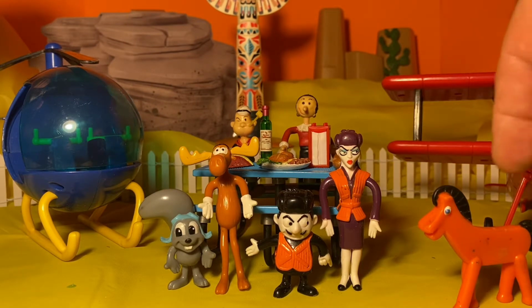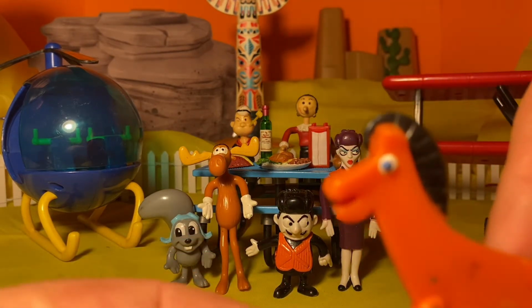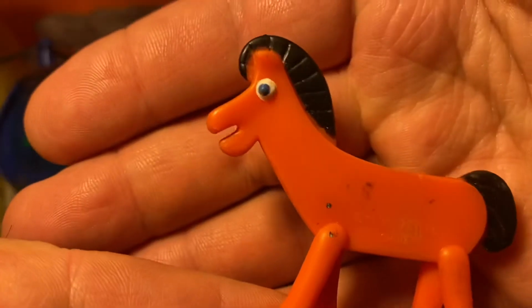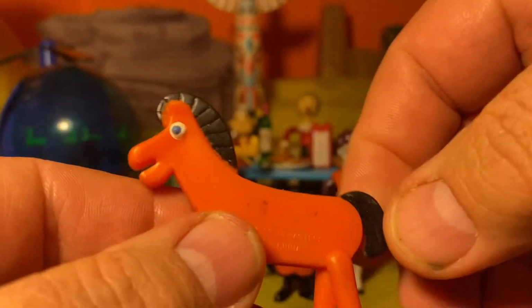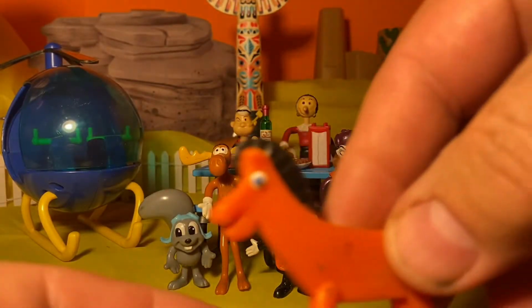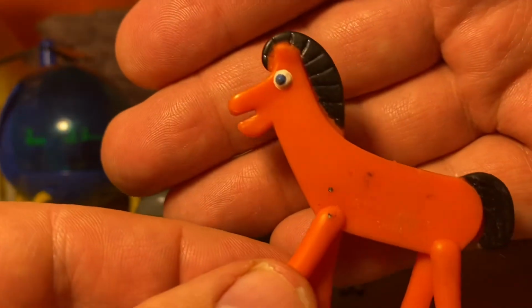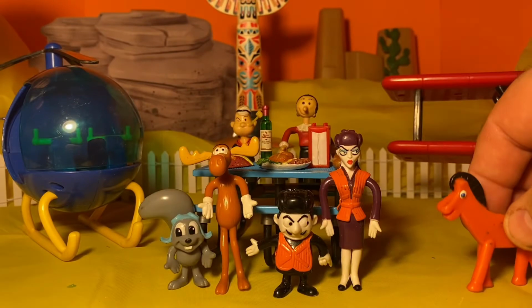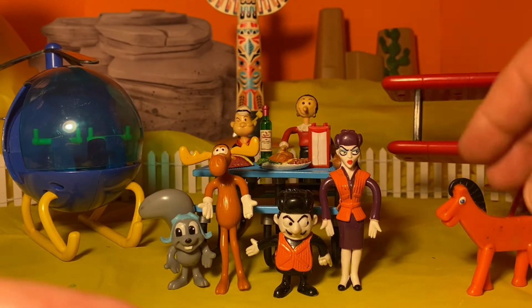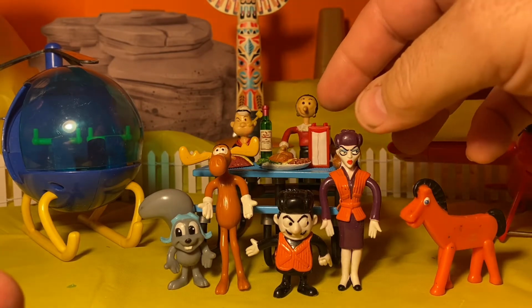Anyway, you remember Gumby? Well, this is Gumby's pal, Pokey. And like I say, there's no articulation in this horse. Of course, being in the desert, you need a horse. And every cowboy needs a horse, I suppose. It's a funny one. I enjoy it. I keep him around. He's been in my toy box, and I keep him there.